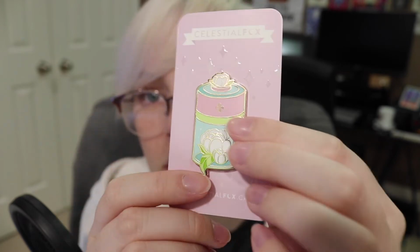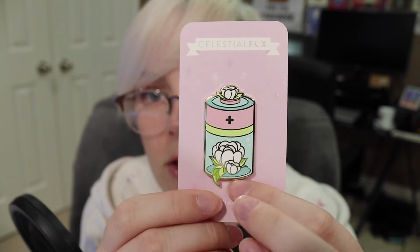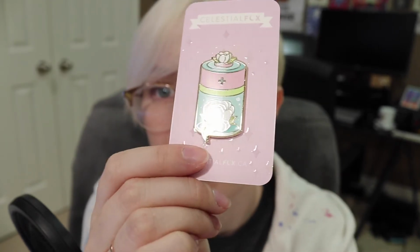But the colors are just very vibrant and they work so well together. Like that green with all the different shades of blues and the pink. It's just a really beautiful pin. And cute little heart backers. It's a pretty big pin too, but it doesn't bother me. Yeah, this is a really pretty one.